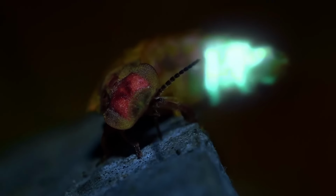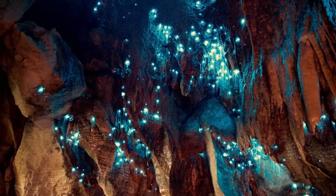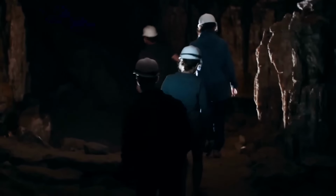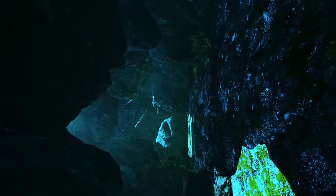These insects are sensitive to the environment. If there are many people in the cave, or they stay there too long, the park staff will ask them to leave the place. It's like you're literally stealing oxygen from the fireflies.